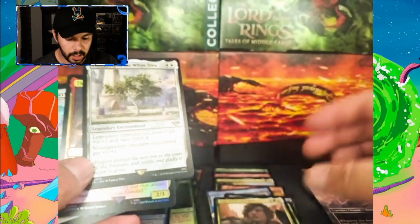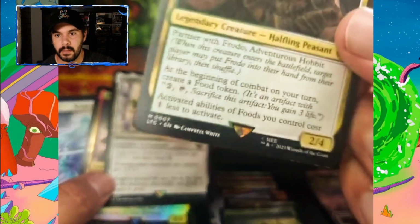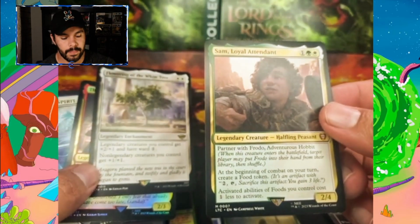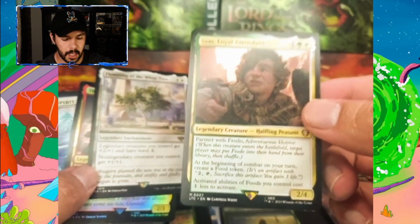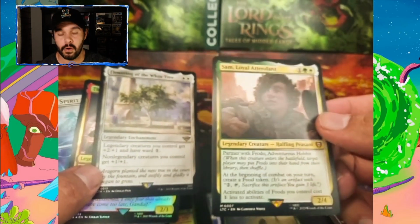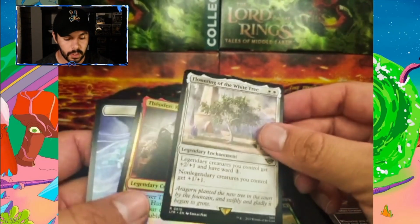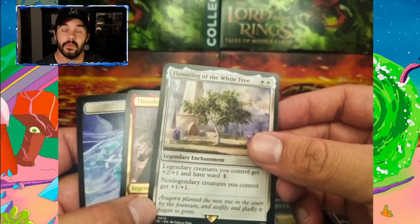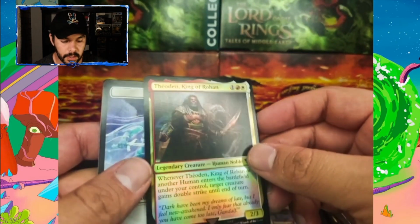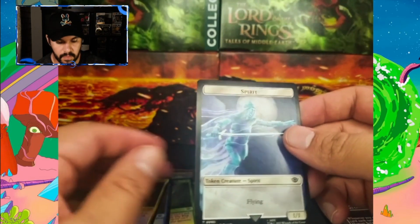Another very solid card. Now, what I've just noticed, what I chucked it in there, this is the LTC. So, this one, I reckon I've got a copy already. So, it'll be placed into the LTC collection if I don't. But if I do, then, yeah, we'll see how that goes. Flowering of the White Tree. And then we have Theoden, King of Rohan. Or Rohan. And then we have a spirit.